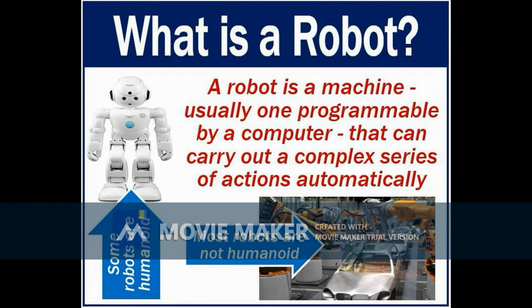Moving on. What is a robot? A robot is a machine, usually one programmable by a computer, that can carry out complex series of actions automatically.